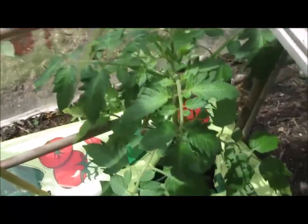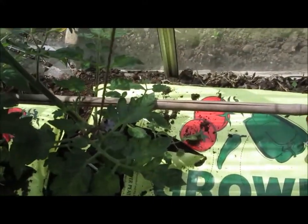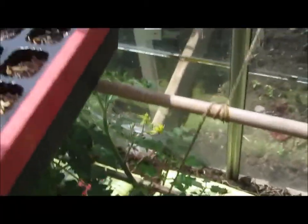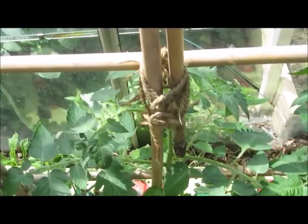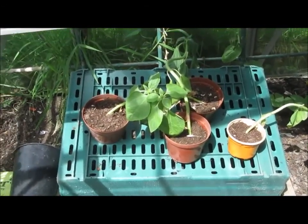These tomatoes down here, they've had a good soaking in the growing bags, and they've been fed as well, and they're in flower now, so they're coming along quite nicely, as are all the ones along here. So looks like we may be getting some sort of fruit on those shortly. Again, the sunflowers not liking all this heat.